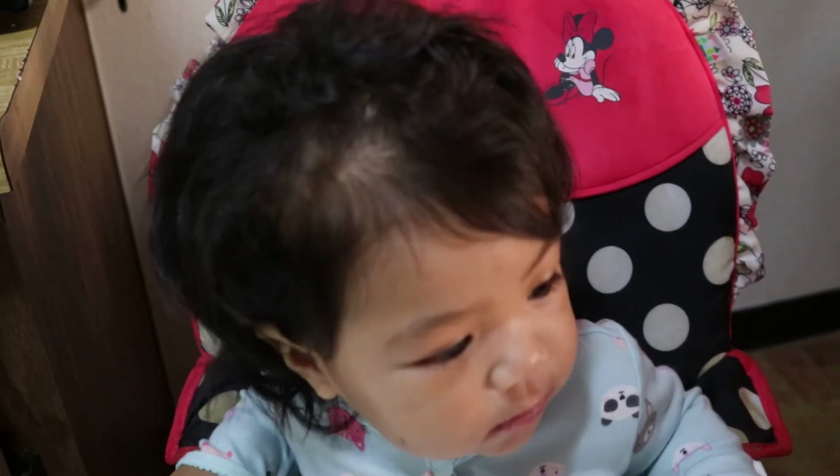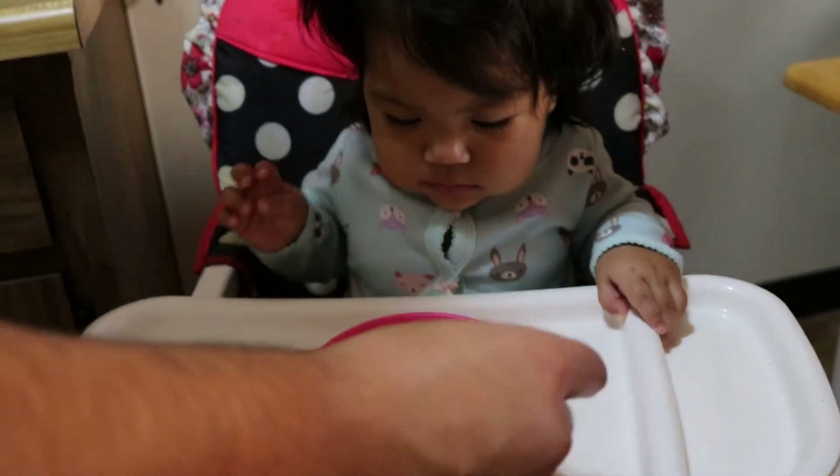Where's my spooky food? What you mean you got this blueberry infused applesauce? Yummy. Y galletas. She's like, what? So now I'm gonna show you guys how her little spooky breakfast turned out.